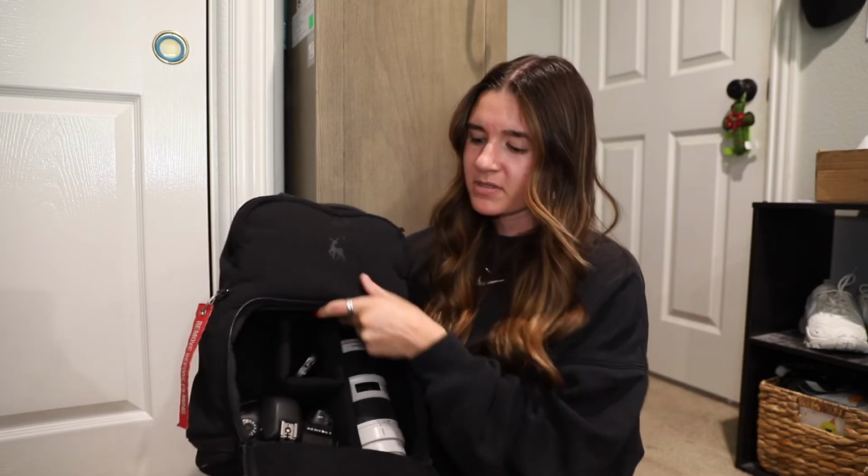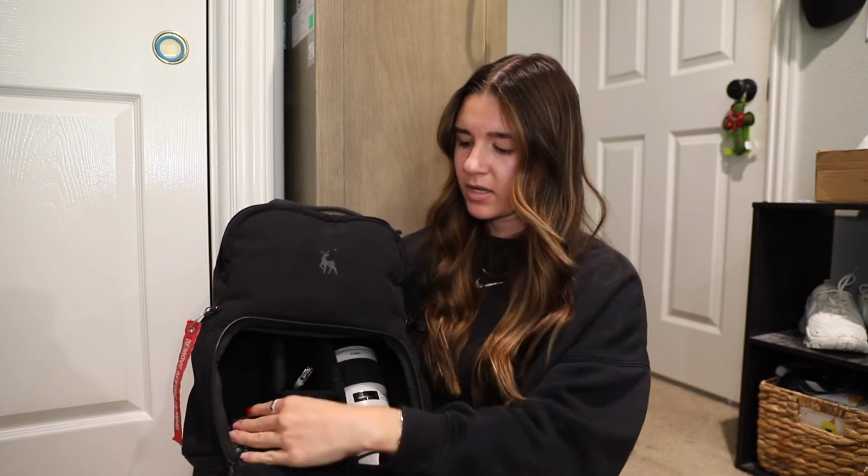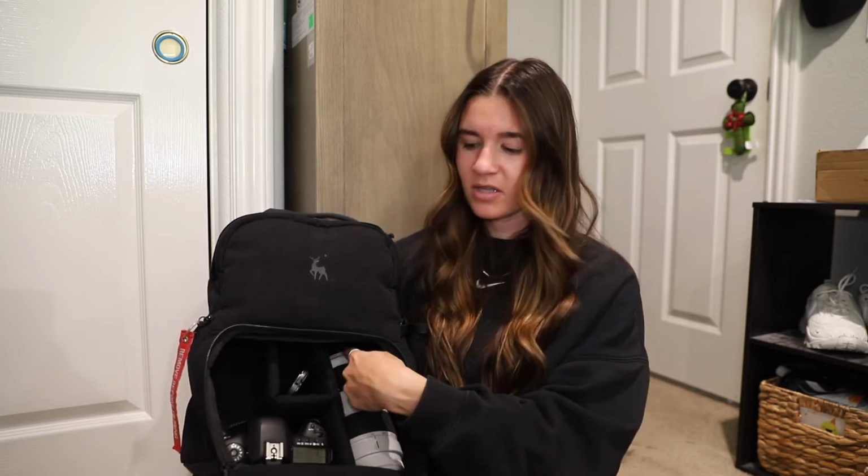So my setup is I like to have my main camera already built and ready to go with the body here and obviously the lens in this back part right here. And then I also have my 70-200 lens that fits perfectly on the side as well. So I'll just take you in the bag and explain these items a little bit more thoroughly.